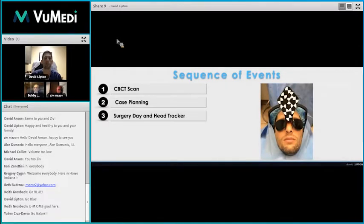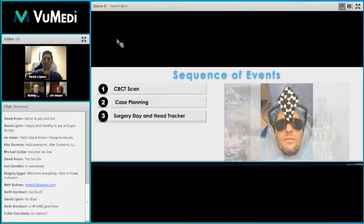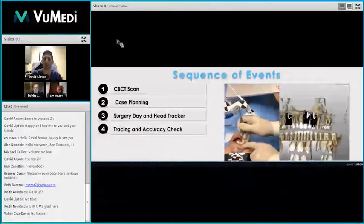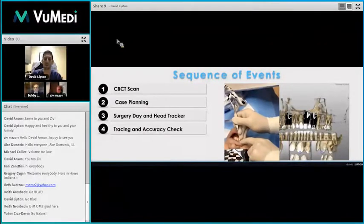The patient comes in, they're prepped and draped in whatever manner you do in your office. The head tracker is then applied, and it fits around your ears and sits on the bridge of your nose. And this is essentially what our static guide used to be, and this is what it is now. This essentially is your surgical guide. You now have the tracing and accuracy check, and this is what's allowing the mouth to communicate with the computer all through fiduciary markers on the tracer tool and the head tracker.